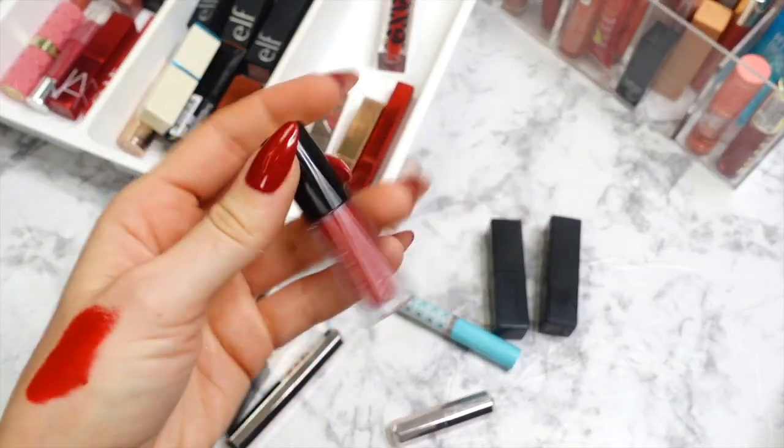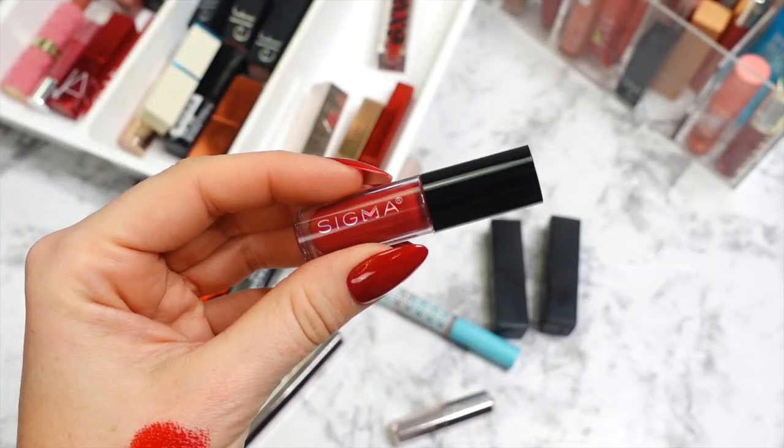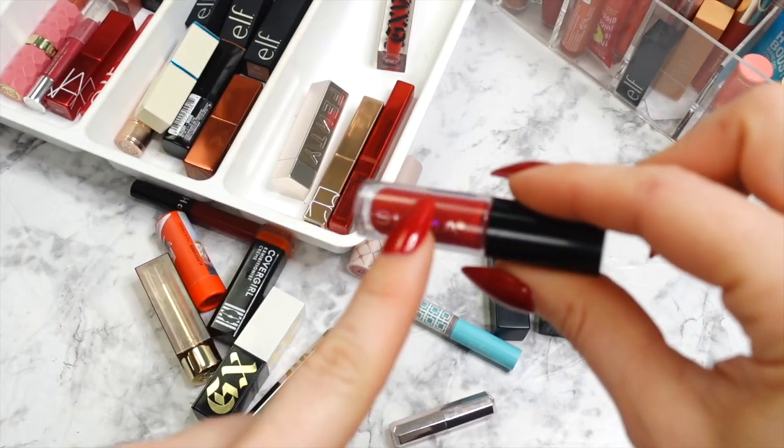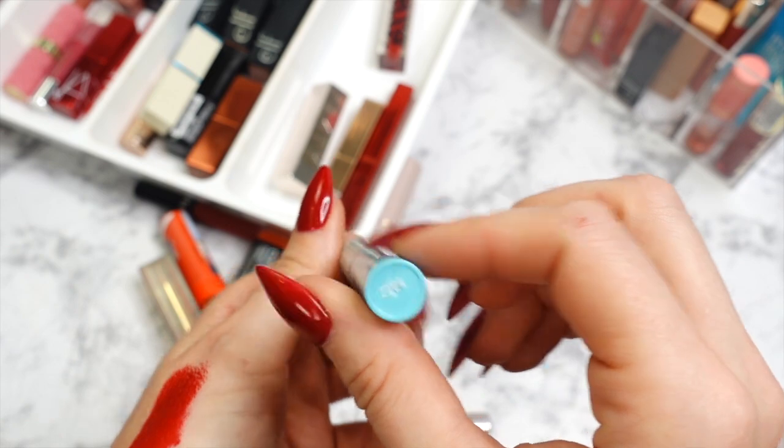I'm going to be decluttering this one from Sigma. This was a liquid lipstick in the shade Vanna. I don't even think that this shade is available anymore, but I didn't enjoy this formula because it was quite drying. So I am going to be keeping my glowing lip from ColourPop.